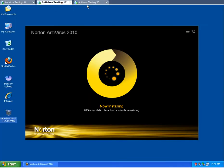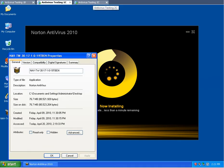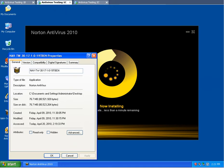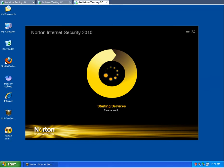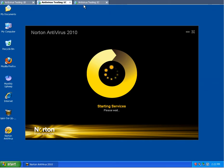Norton Internet Security looks like it's almost done. It's the first one to bring up the icon. 76 for Norton Antivirus. And this is 100% complete. Norton's still doing its thing, Norton Antivirus. It's still 69%. Installing drivers, starting services. Alright, so almost. We're getting there. See which one completes first. Preparing to launch.